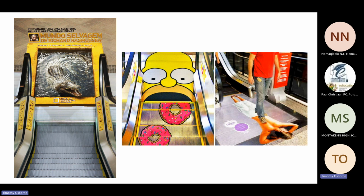There we are. How's that for another attention grabber? A really clever advert. That's not really an alligator at the bottom. I mean, it's just a painting. But it really effectively advertises, in this case, insurance. And we have here another one where you've got the escalator going down, and you see the donuts on it feeding into Homer Simpson. Very cleverly done, because it looks as if he's just guzzling donuts the whole time. And the other one looks as if somebody is getting a foot massage on the back. Once again, very cleverly done.